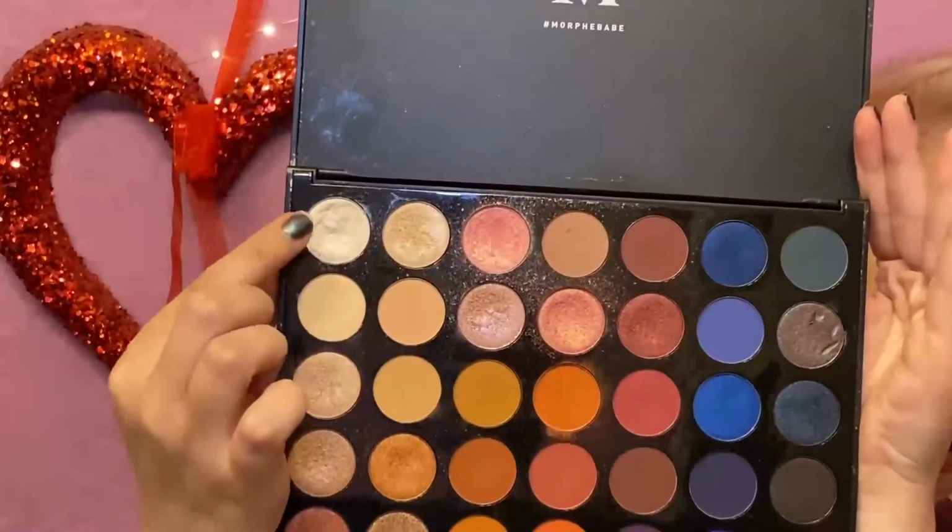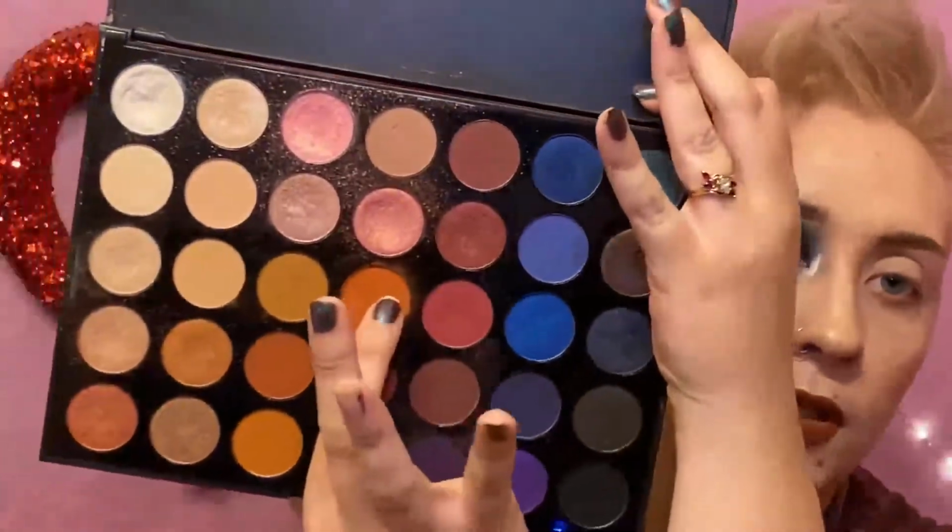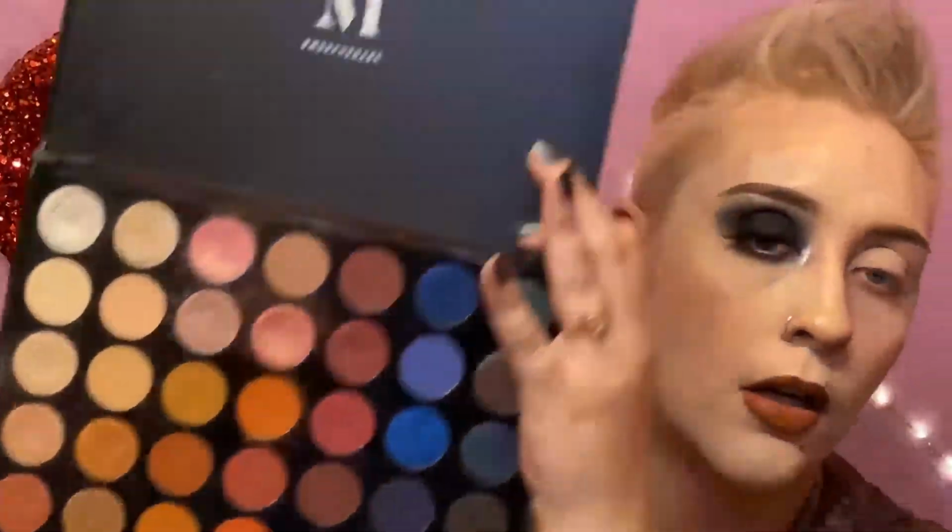So I'm gonna go ahead and show you now how I would wear a more modern version of a more colorful smoky eye. So I'm going in with that same Morphe palette. This color right here is what I used for my highlight on my inner corner, and I'm gonna use the same one on this side as well. And I'm gonna go ahead and use this color right here for this side.